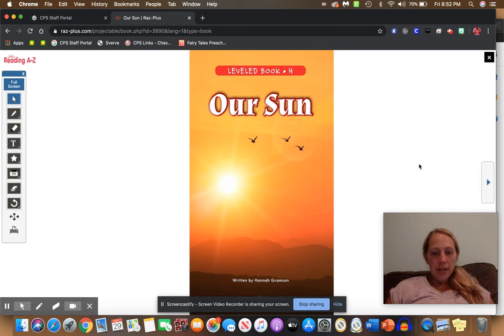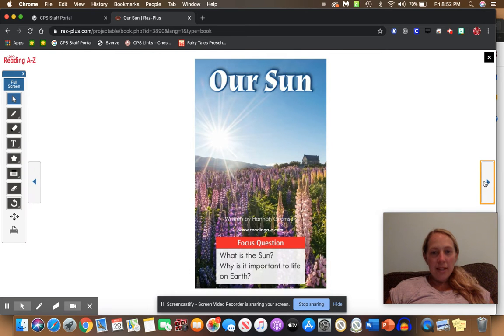Our Sun. It's written by Hannah Gramson. And it's a nonfiction book, so that means it's going to be all true facts. As we're reading, here are some questions to think about. What is the sun, and why is it important to life on Earth?